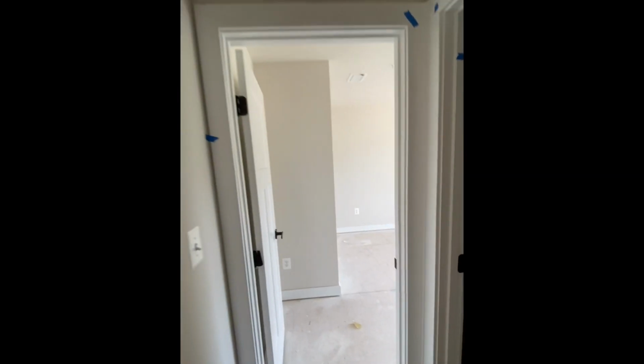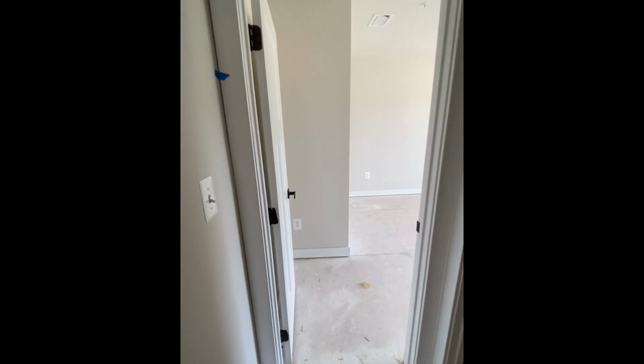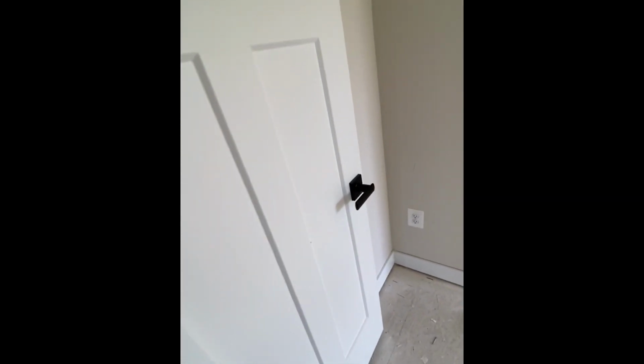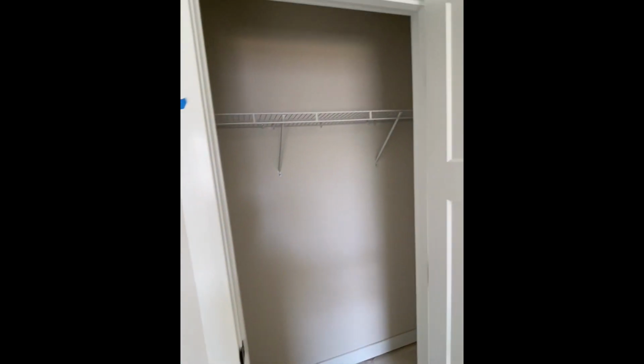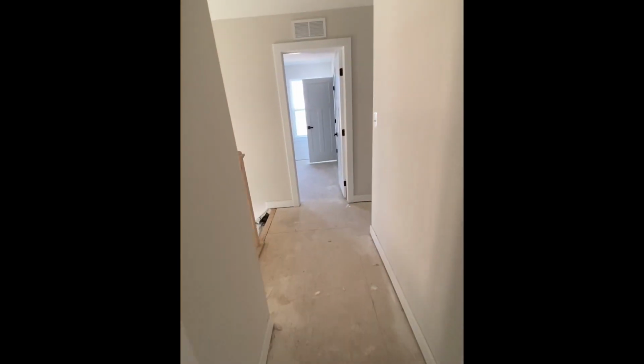And this is the fourth bedroom, so the entrance right off the main bath is that fourth bedroom. Beautiful bronze fixtures on the doors. And the room still pretty much looks the same. And the closet, yep, the wired shelving is up in the closets here. Looks beautiful. Everything looks so good. Let's go down to the basement.